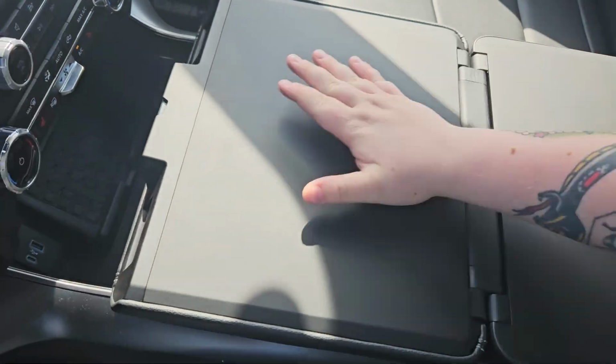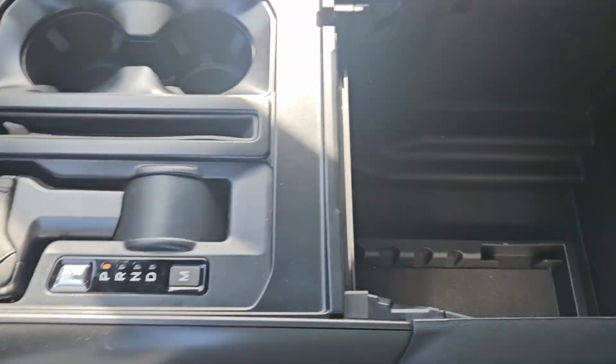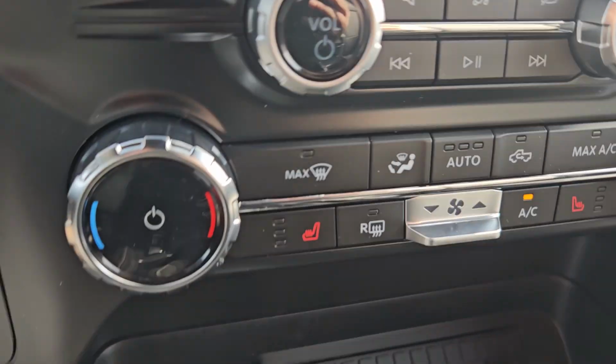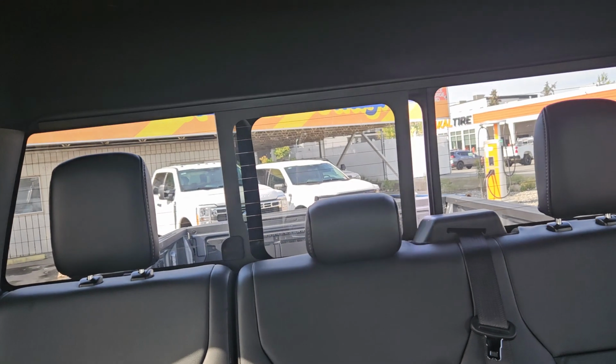Leather-wrapped center console with an interior work surface, as well as it does fold up for more storage underneath as well. We got our drive modes, rear locking differential, four-wheel drive, trailer disconnect, pro trailer assist, heated front seats, dual climate, 12 volt, 120. Clicking this, you do get storage there, as well as below. Storage above. And we do get this nice rear window opener, which is pretty handy.